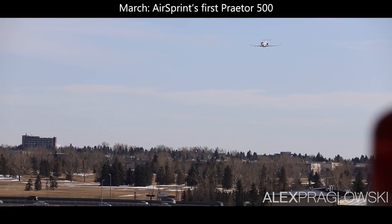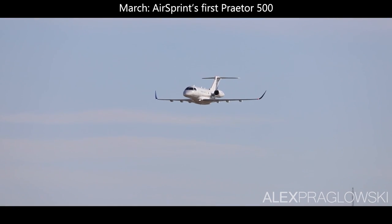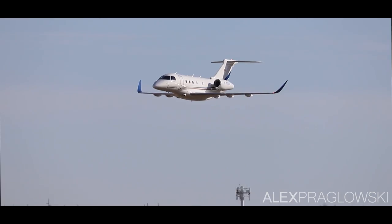Later on in March, Calgary-headquartered AirSprint Private Aviation took delivery of their first-ever Embraer Praetor 500, making quite the entrance with this low pass on runway 35 left.